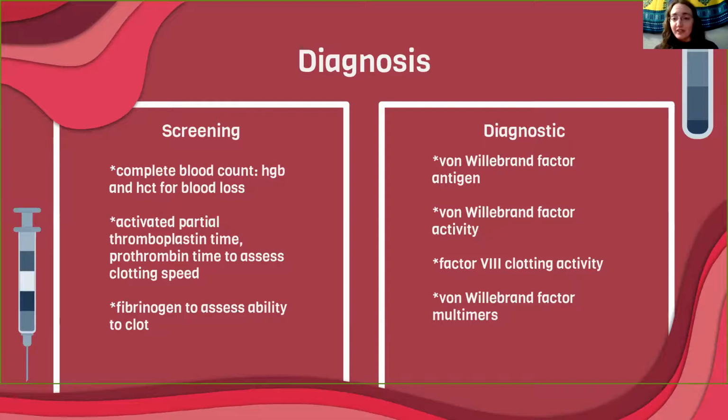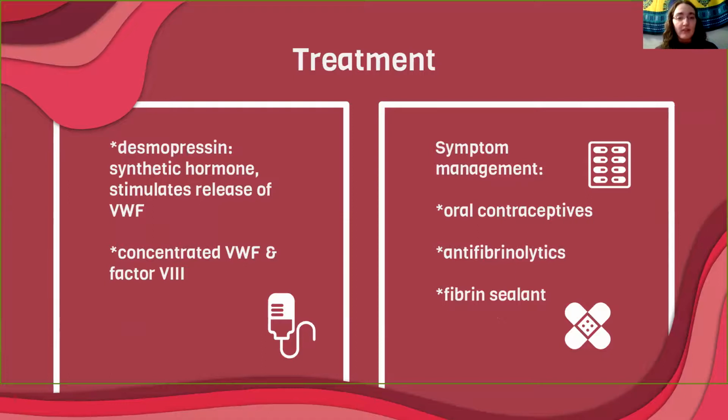Diagnostic tests for von Willebrand disease, which you might do either because of signs and symptoms, because of some of the screening labs being abnormal, or maybe they have a family member, like a parent or sibling, who's been diagnosed with von Willebrand disease. In those cases, you might do tests to see if they also have it. There are specific diagnostic blood tests. You can check for von Willebrand factor antigen, von Willebrand factor activity, factor VIII clotting activity, and von Willebrand factor multimers in blood.